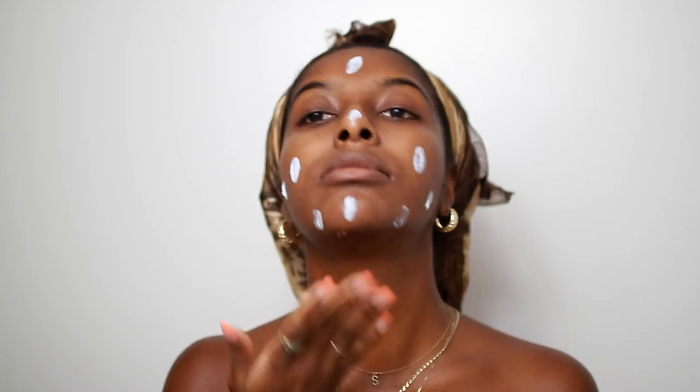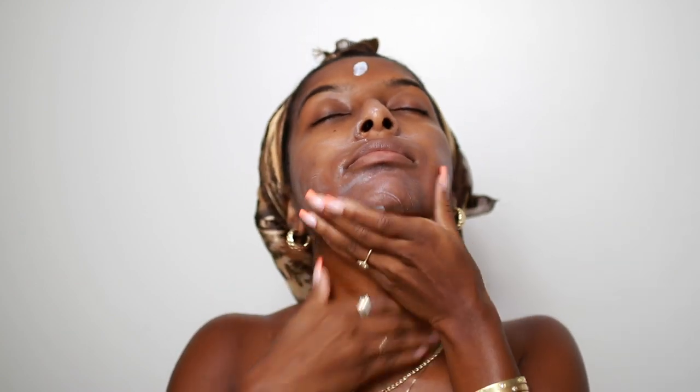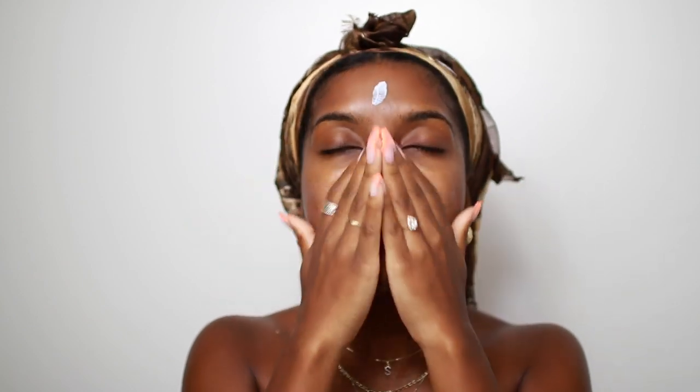So I'm just gonna dot this all over my face, and when I tell you a little goes a long way, a little goes a long way. You don't need a lot of this stuff at all. So I'm just going to dot that, and then I'm just going to work it into my skin. And again, this is gonna help prevent future blemishes. If you have blackheads, this definitely helps as well. And it's just most importantly going to hydrate my skin without clogging my pores.